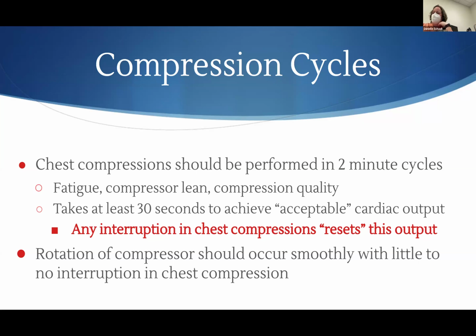So it's really important to do your transition from one compressor to the next, and we'll talk about that a little bit more as well, as smoothly and as seamlessly as possible. Oftentimes the person that's currently doing the compressions and the person that's taking over for them are right next to each other. The new compressor is getting into position while the current compressor is scooting their way out of the way. There's often a count off, like 1, 2, 3, and then a switch. Once you have some practice with this, it can happen almost completely seamlessly.